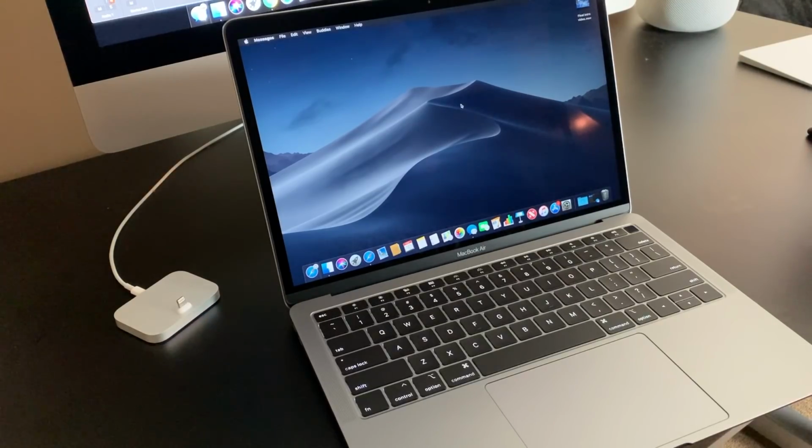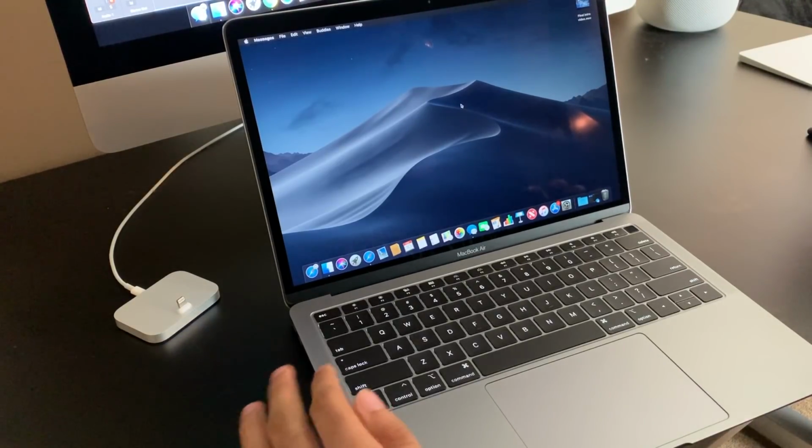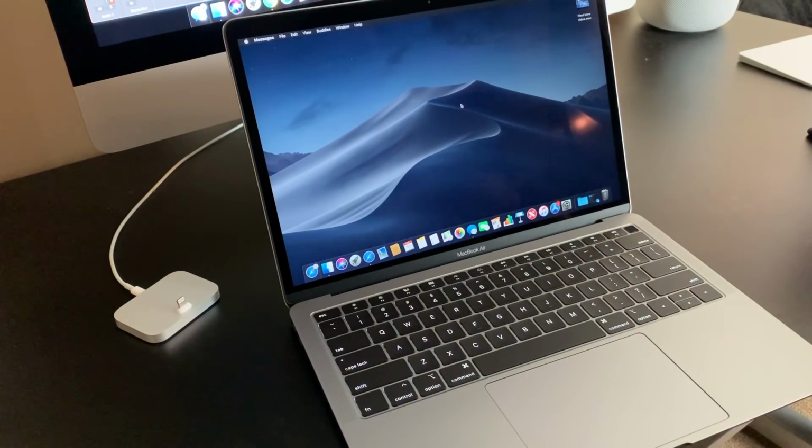So one of the best things about MacBooks that us Apple fans love is just the convenience and ease of use with the ecosystem. So if you have an iOS device, specifically an iPhone, it's gonna interact with your iPhone like butter. It's gonna be like your MacBook and your iPhone are just destined to get married. I wanna show you some cool features here.